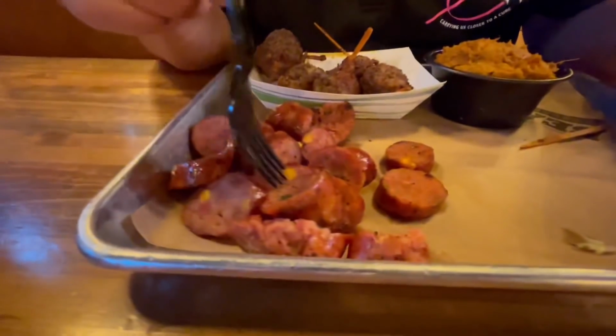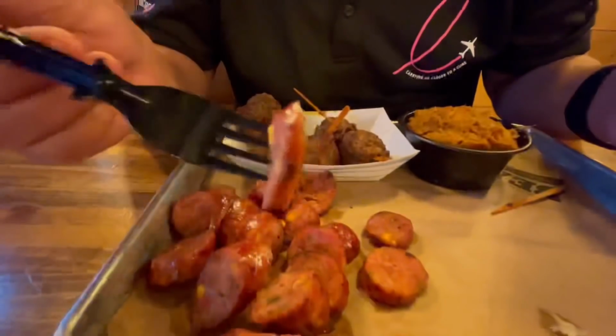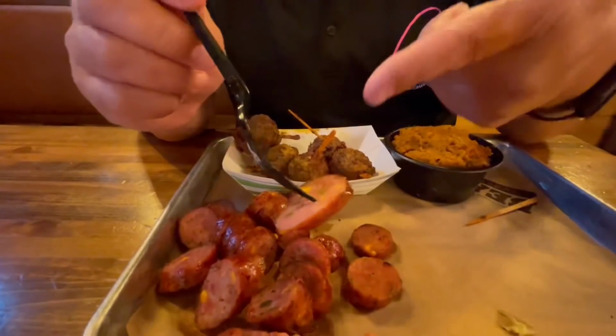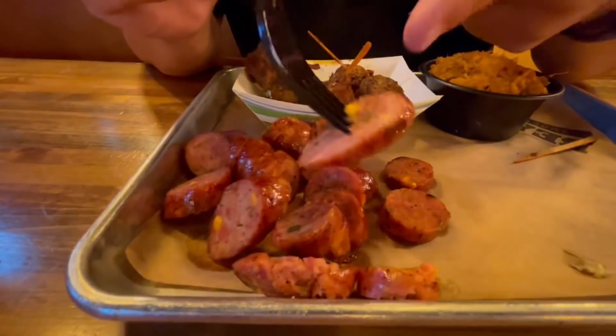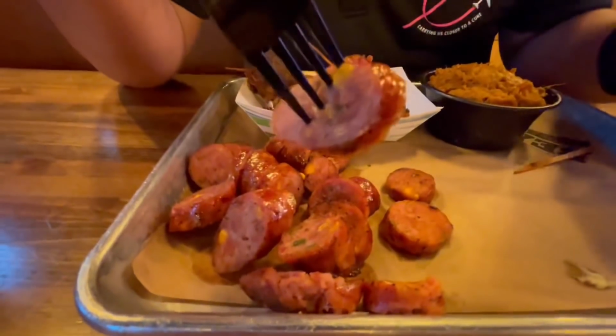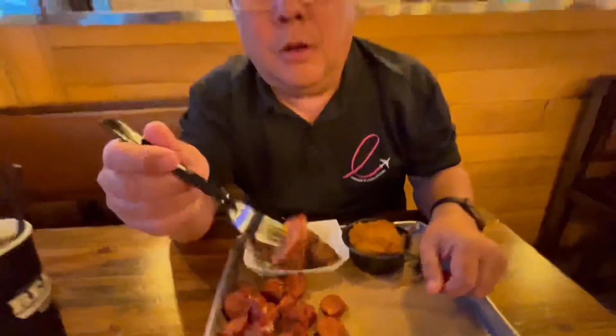I'm going to try out the Texas sausage. They offer kielbasa as well as this Texas one. The only difference I can see, it does have a little bit of cheese in it and maybe some green chilies. And it was recommended. Okay. Great sausage flavor. Oh, I think they're jalapenos.